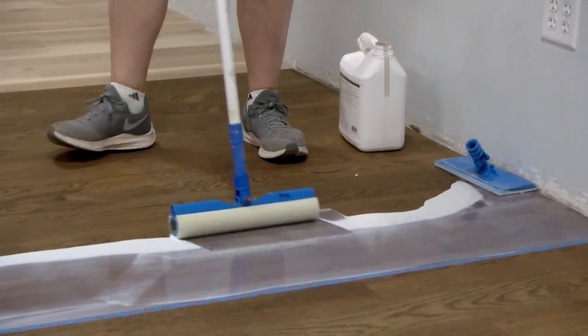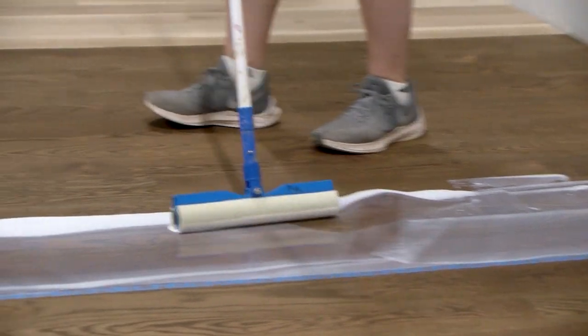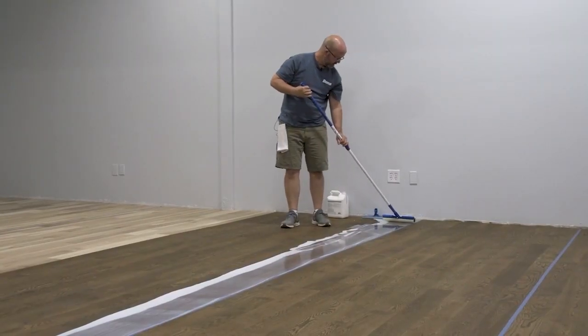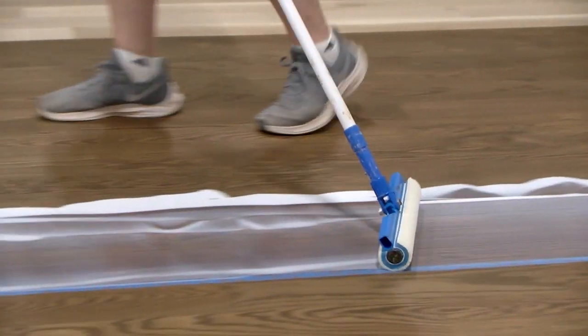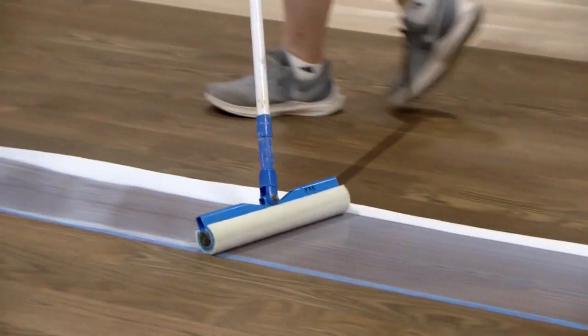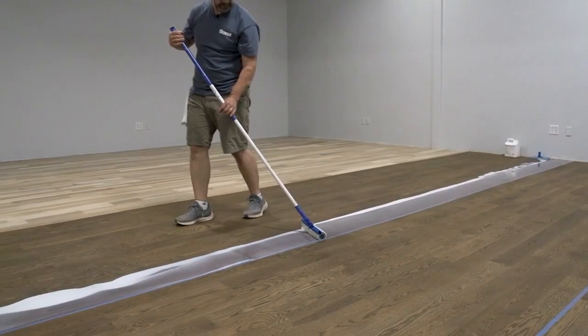So I want to load up my applicator a little bit here. Then I'm going to go back and just make my feathering pass. So if I'm going under cabinets or whatever right here, that'll be fine.